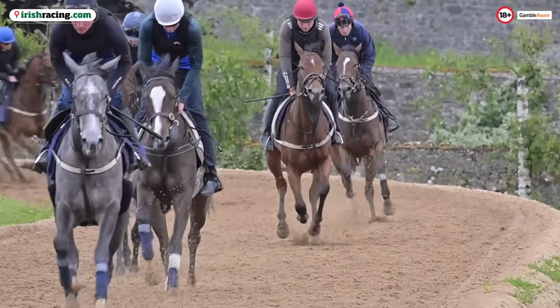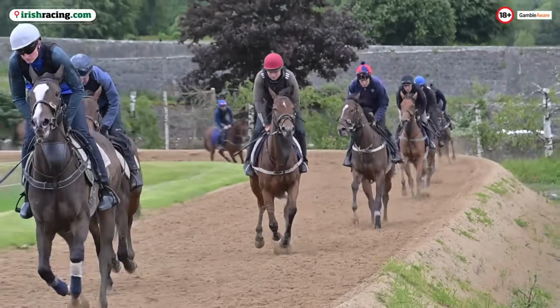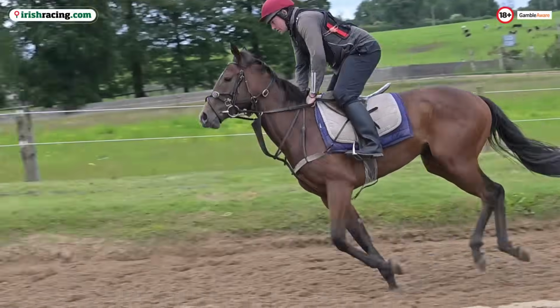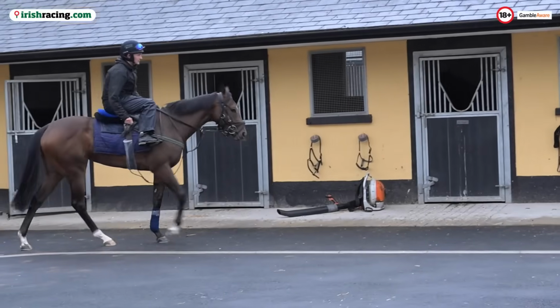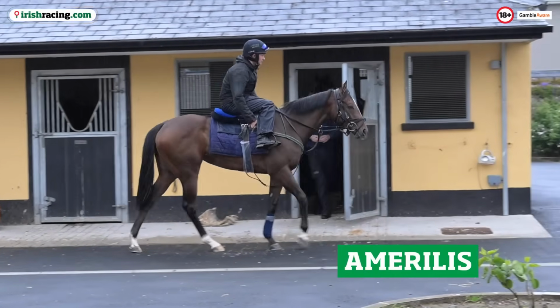So she was playing catch up for most of the race, and I thought she ran a very good race to come from last to be third, and I think she should progress plenty for that. I think a 6 furlong maiden at a more conventional track in the coming weeks, hopefully she will. And another recent one, Amarillis, ran with credit on Games weekend in the Curragh, what probably looked like a fairly hot maiden on the day.